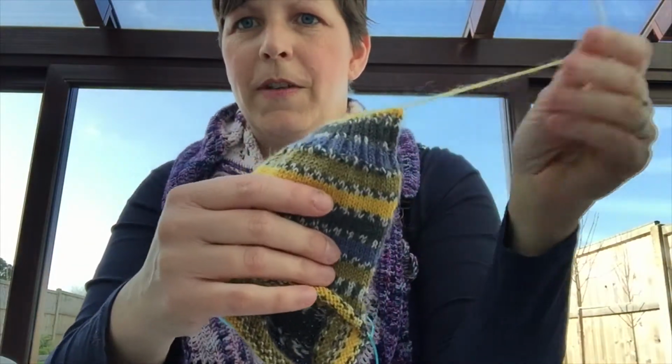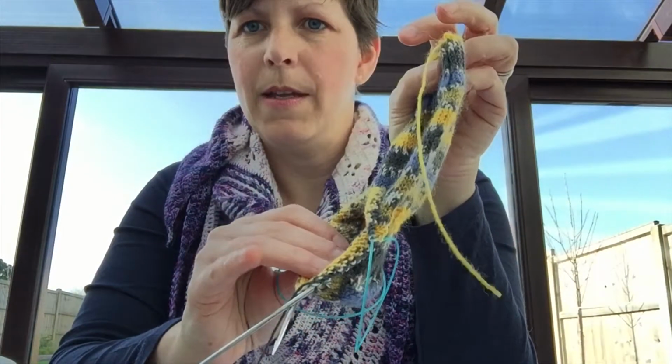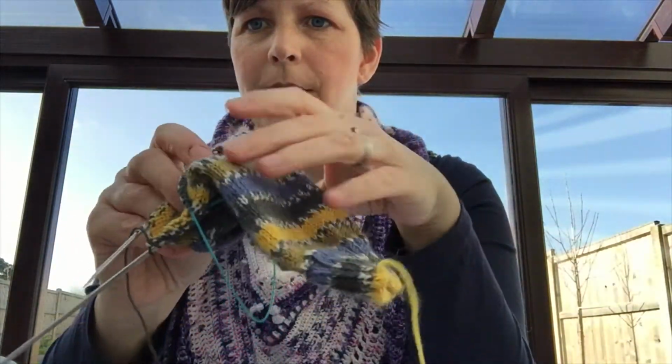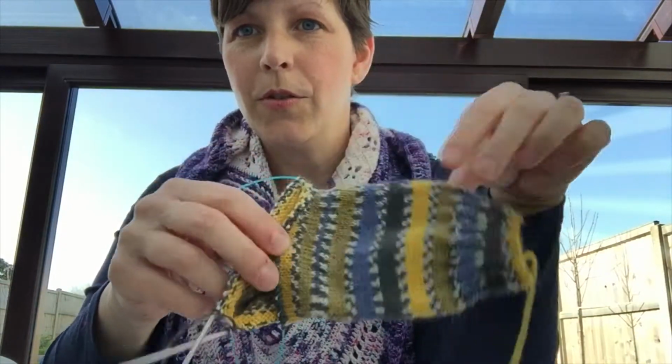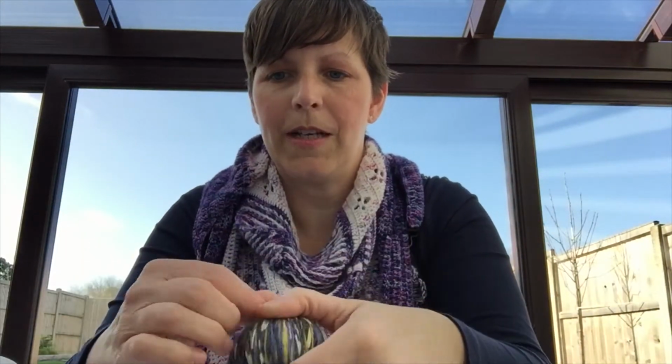So that's one finished one, and then I've almost finished another one. So again, I've done the cuff, the leg, the heel flap, the heel turn, and I'm currently on the gusset decreases. So I should finish this tonight. Like I say, it doesn't take me long to make a sock, but these socks have taken me a while because I have been focusing on my jumper. I'll show you that in a minute.